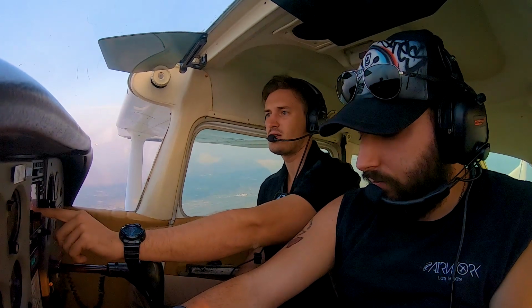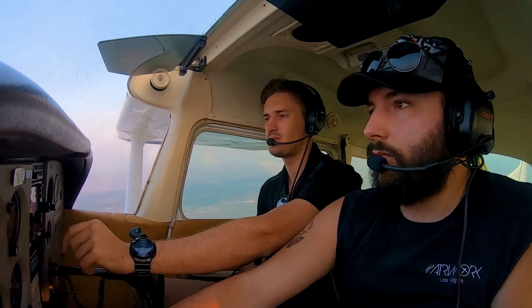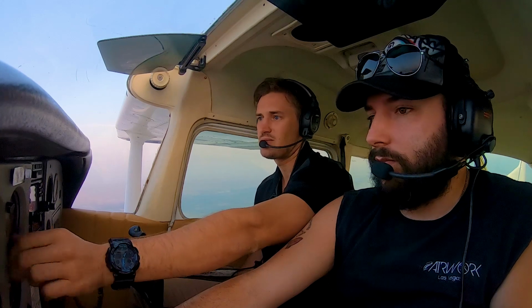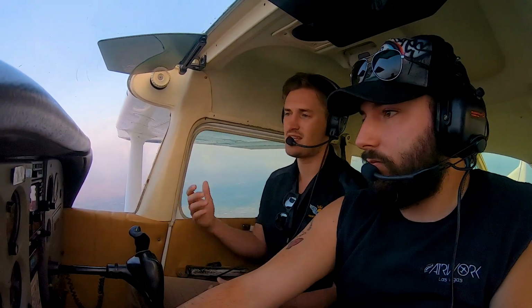So you hear that Morse code. Yeah. Now it's very staticky though. This plane doesn't really have the best VOR receivers. It's inoperative too. So our VOR 1 is inoperative. So we hear that static, it's not going to be reliable.